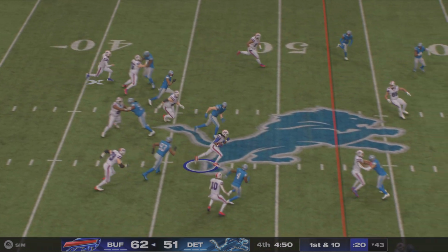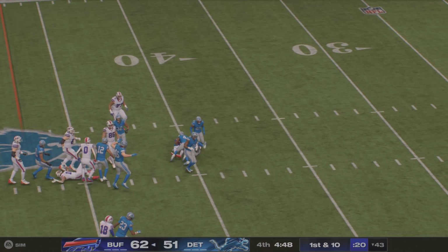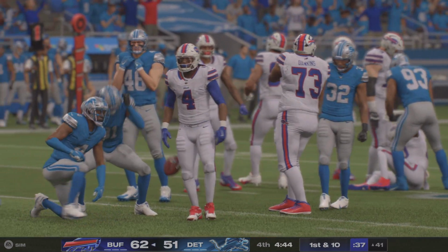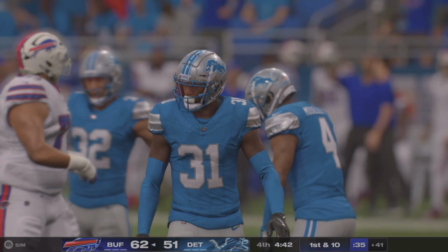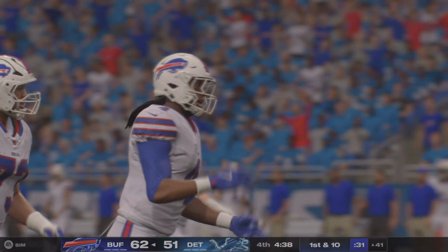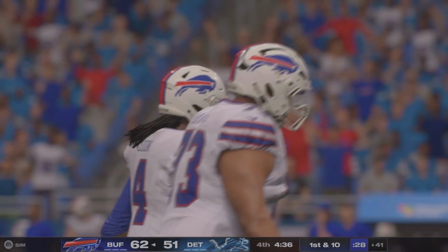They'll give to Cook on the read option. On a determined run there as he's going to take this all the way down near the 40. 83 yards rushing for him now as he has been tremendous all day long. No doubt those are the types of carries they're looking for here, Charles. The lead in the 4th quarter.